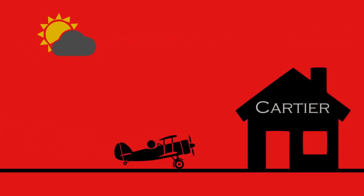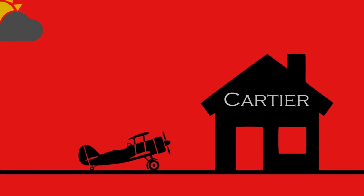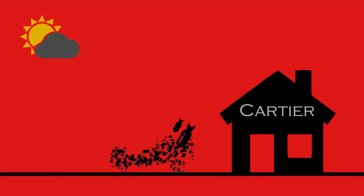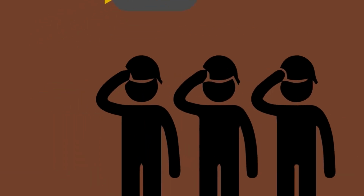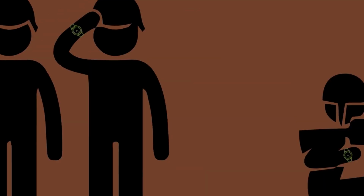In 1904, a Brazilian aviator asked the famous watchmaker Cartier to make him a wristwatch. A few years later, the First World War came, and it changed everything. Aviators and soldiers were the first men who wore wristwatches, simply because it was more convenient to look at a wristwatch rather than take out a pocket watch during a battle.